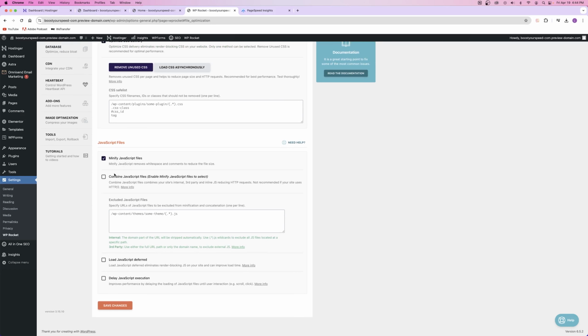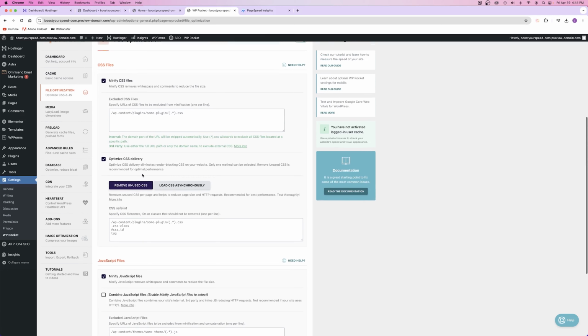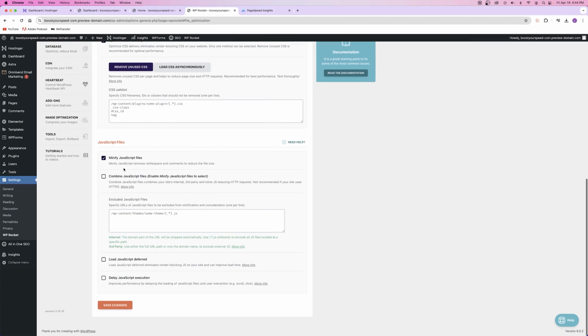Okay, so we minify the JavaScript files. Next, we can choose to combine the JavaScript files, which is different from optimizing. Okay, so when we combine JavaScript files, what happens is for your website, you've got JavaScript files all over your website for customization control and stuff like that. Your JavaScript files, there's tons of them on your website.